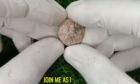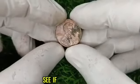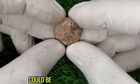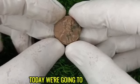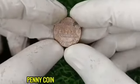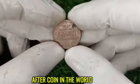Hello, join me as I dig into my coin collection to see if I can find that rare 1990 for 1 cent penny that could be worth a fortune. Today we're going to talk about the 1990 for United States 1 cent penny coin, a highly sought after coin in the world of coin collecting.